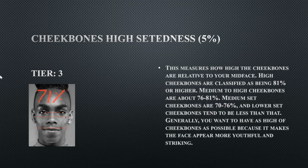And that does, yeah, that is a huge flaw. So the cheekbone height settiness, his is at a tier 3, and his is I believe around mid set. This will be considered mid set since it's around the 70th percentile. So anywhere around the 70th percentile is going to be a mid set cheekbones, and his is at 71%, so this is not too bad.